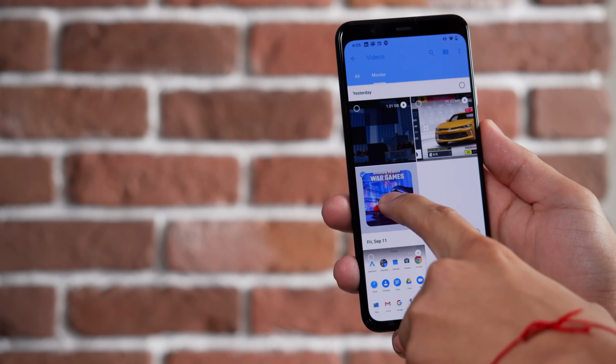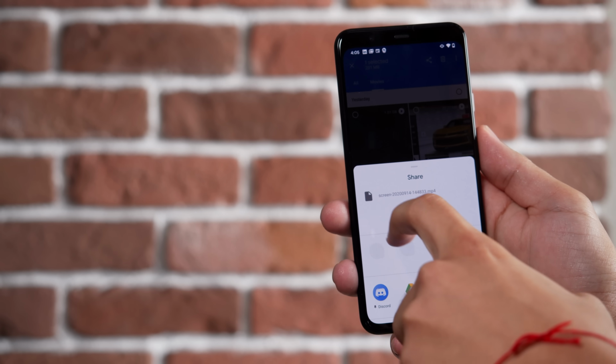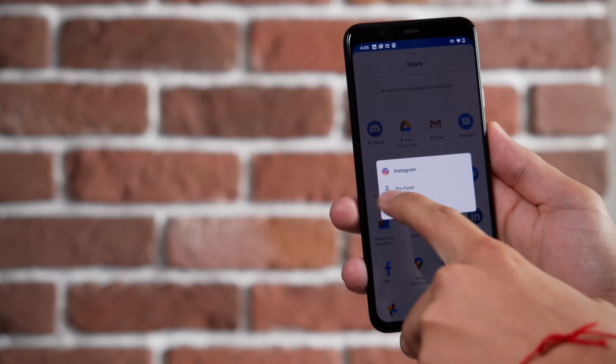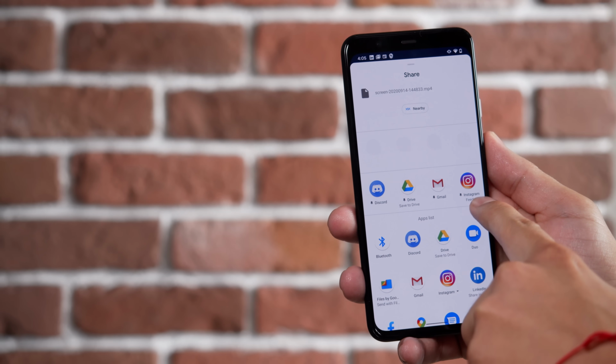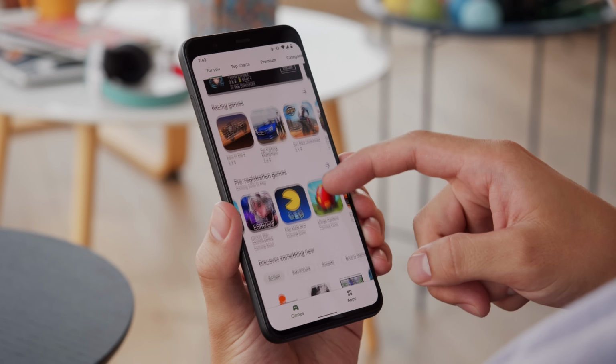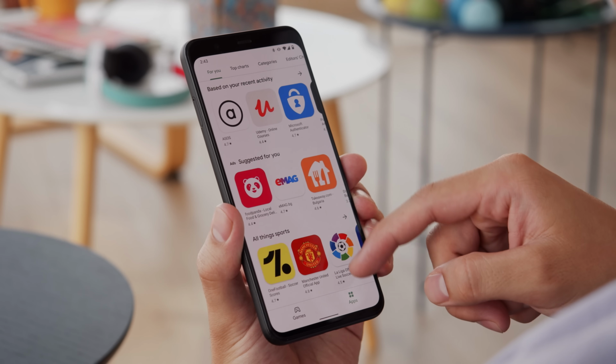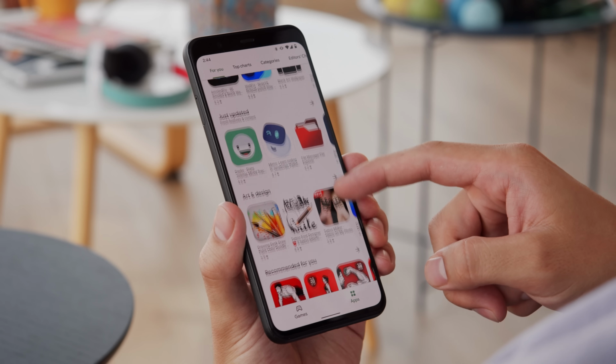In addition, you can now pin apps inside the share menu. This way, the apps you frequently share files to are always there, and not overrun by unrelated items. And finally, Google has expanded the number of updatable modules within Google Play. This means that you'll get more security and privacy-related updates through the Play Store.